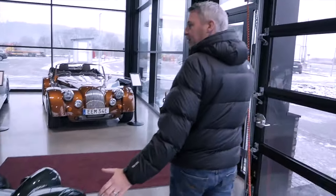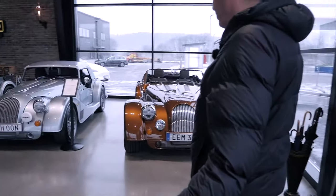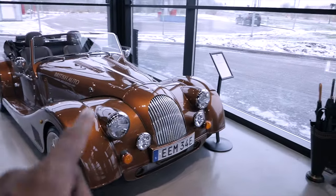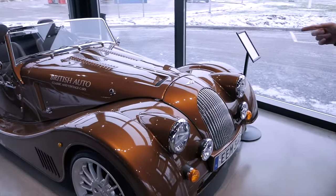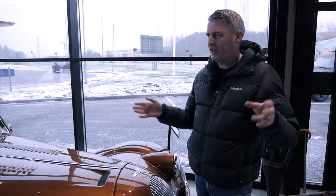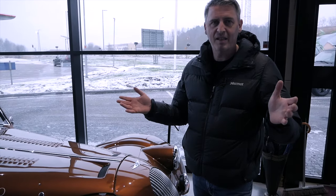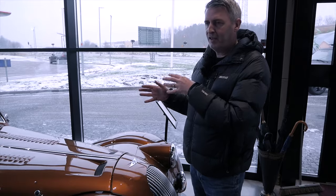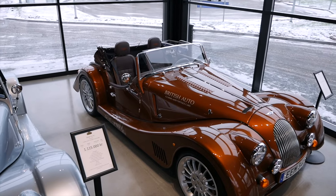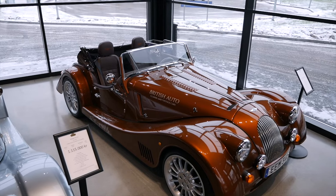Just a few Morgans in various colours: brown, silver, green, blue, red and stuff. Let's start with this one here. Morgan, I think, started in 1936, so 80 years old. They've always kept the same style but used different engines from Ford, Fiat, BMW or Rover, the old SD V8 Rover engine. That was a great sounding car.